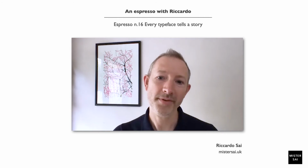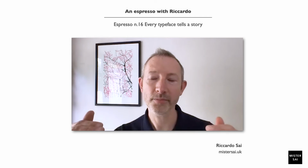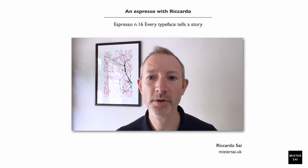And serif typefaces, those are typefaces like Times New Roman. Serif typefaces are very much associated with heritage and history. So they're used a lot within luxury brands. And actually there's been quite a big surge of serif fonts in the last few years, because especially during the pandemic, there's been a real sense of needing to look back, and the feeling of nostalgia. So a lot of serif typefaces are being chosen because of those reasons. So every typeface has got a story to tell.